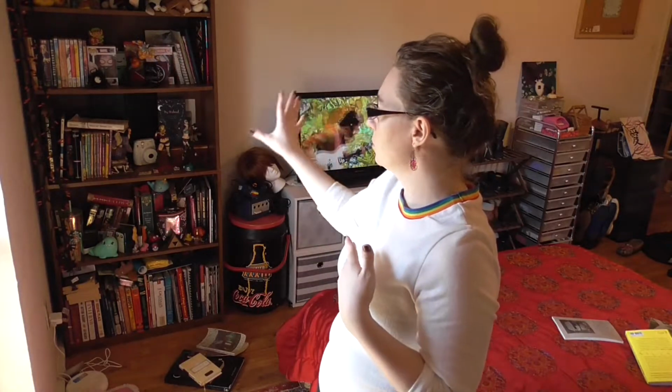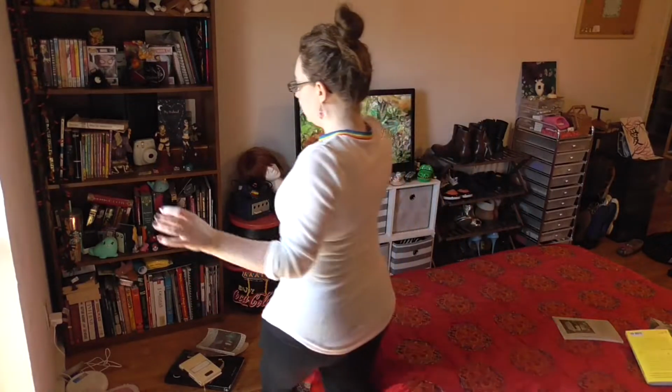I'm gonna go ahead and start moving my books off of this shelf and onto my bed. I also do wanna preface, these 2 shelves right here are Shawn's books, so I'm not going to be touching those.